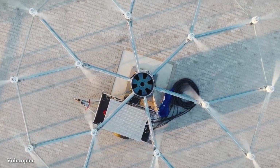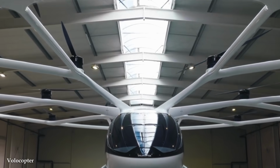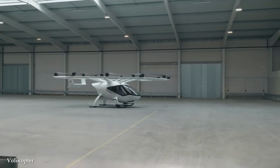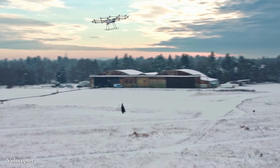Underpinning the Volocopter's clever design are its multiple rotors, which provide vertical lift and maneuverability. The aircraft's powered by electric motors, making it environmentally friendly and quiet during operation. And this electric propulsion system also offers lower operating costs and reduced emissions.